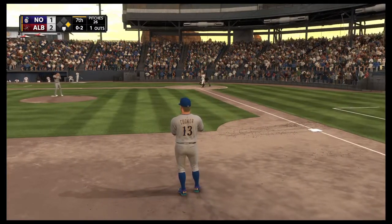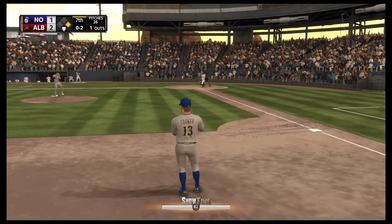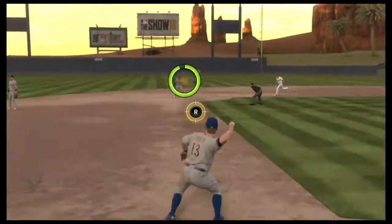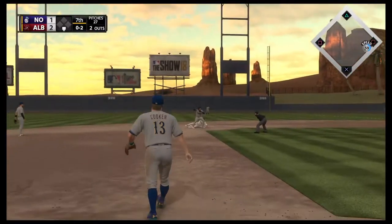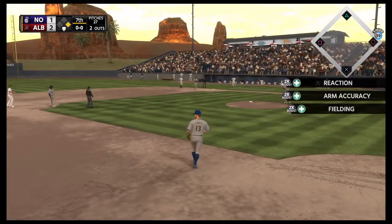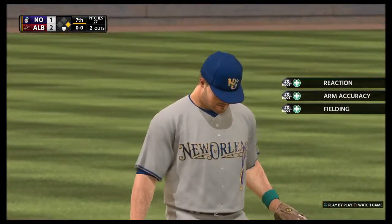Now batting, number 24. Chopped weakly to the left. He's got it. They'll force it up to second, and they do get the out there. But one's all they were ever going to get, and the inning will continue.